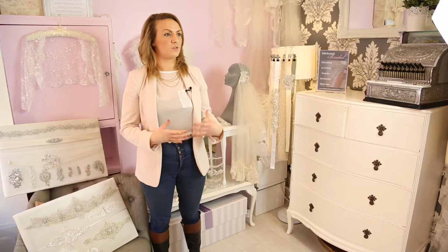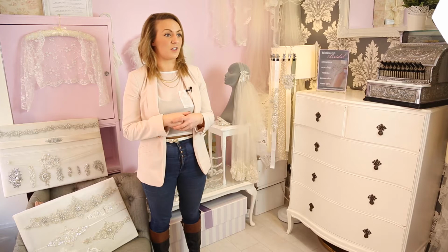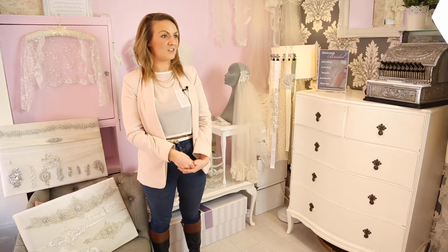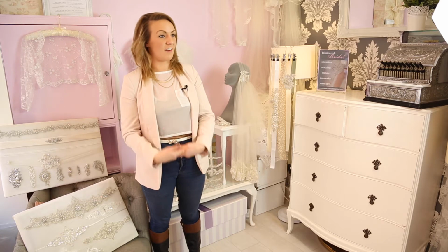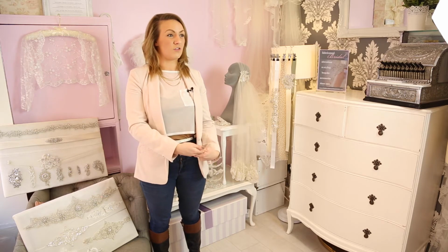So we can also add sleeves or make boleros to go with the dress. A lot of girls would like to cover their arms up, and a lot of girls also, if they're having a religious ceremony, will need to cover up a little bit more. So it's quite nice. The boleros are nice to have the option. You can have it on for the ceremony and take it off for the evening.